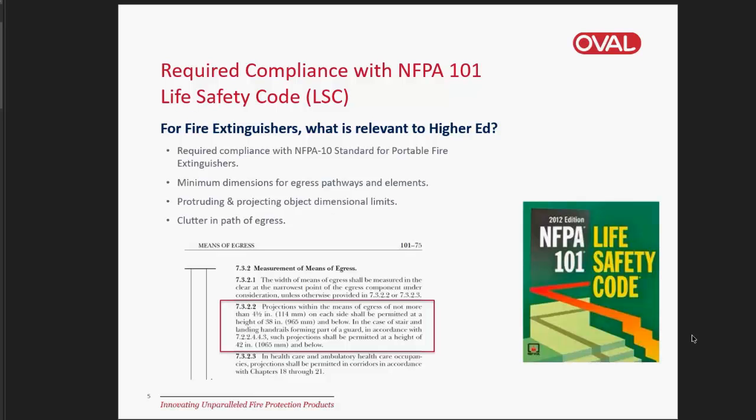Many of us are fully aware of NFPA 10 or have heard it before, and the big things within NFPA 10 that you're going to find are relevant to a higher ed facility is the layout pattern, minimum quantities required based on your square feet and type of extinguishers, and also which types of extinguishers you should be using in certain areas. You'll find that maybe in your science labs you're using not just ABC extinguishers, but you may be using clean agents and things like that as well. And NFPA 10 is a great guide to help you select the proper extinguisher for the duty hazard and the use of the space.